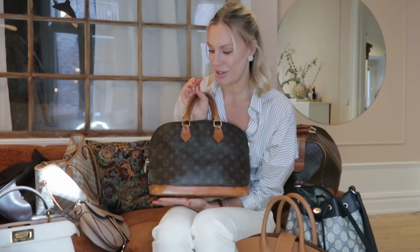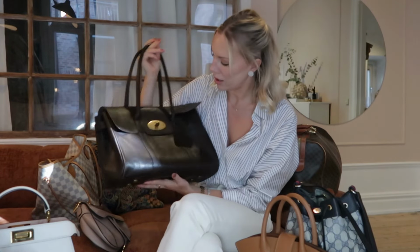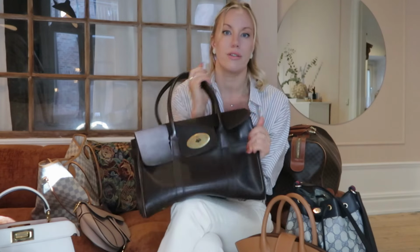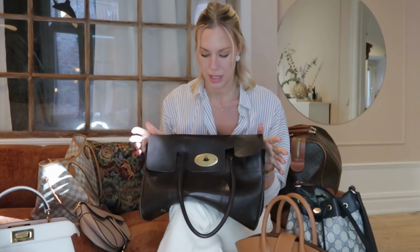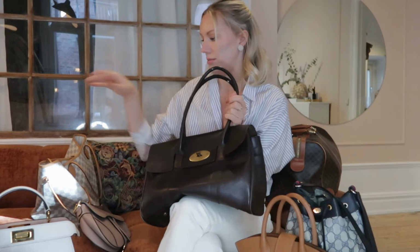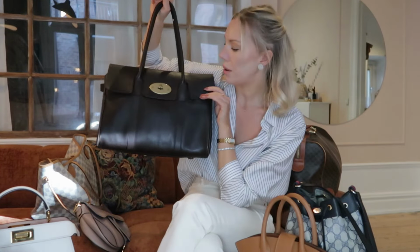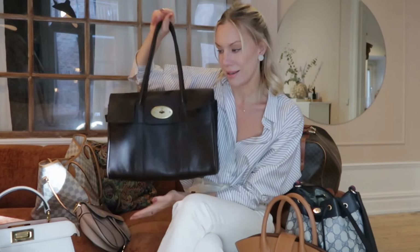Then I bought, I think it must have been this bag. It's a Mulberry Bayswater in brown. I also used this one a lot when I studied, not using it as much now. It's perfect because it fits a computer and, you know, notepad and everything like that. Not using it, as I said, as much, for the same reason as the Alma bag. It's a little bit too big for me for every day. But if I'm going away, I usually put my computer and everything in this one. So I do use it, but not as much.